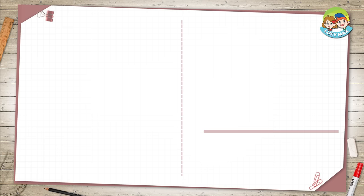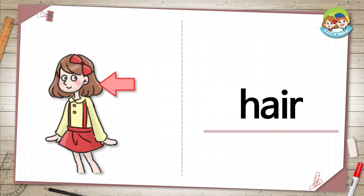Hair. In the picture, an arrow is pointing to the girl's hair. It is brown. She wears a red hairpin in her hair. What color is your hair?